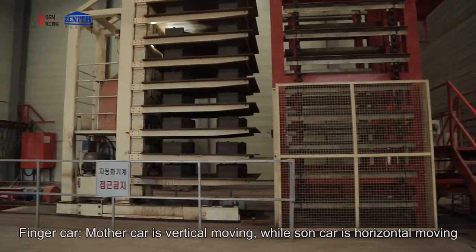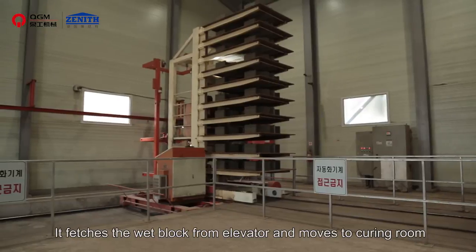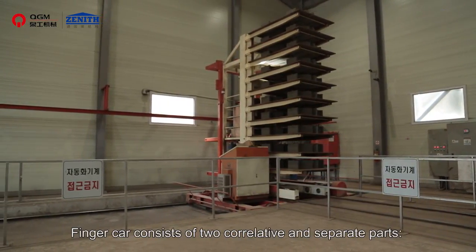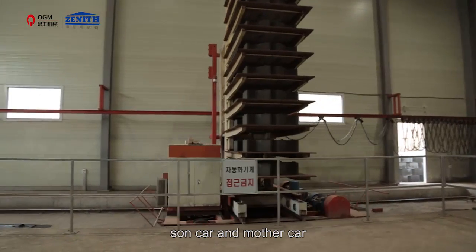Finger car. Mother car is vertical moving, while son car is horizontal moving. It fetches the wet block from the elevator and moves to a curing room. The finger car consists of two correlative and separate parts, son car and mother car.